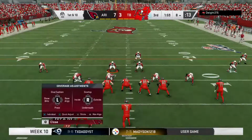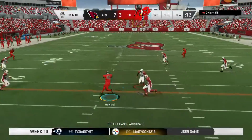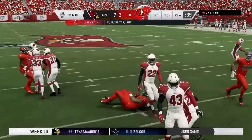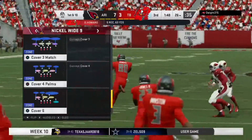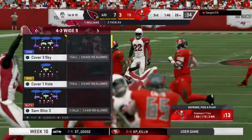Mike 29. On 1st and 10, Winston. That's caught by Howard, and he works it across the 25 before being tackled. A big pickup there, 18 yards and a Buccaneer first. 5th catch of the game for him there.